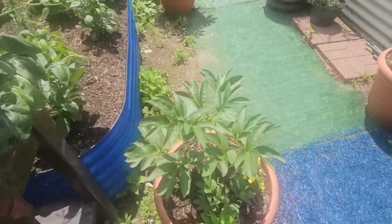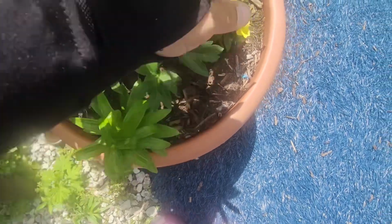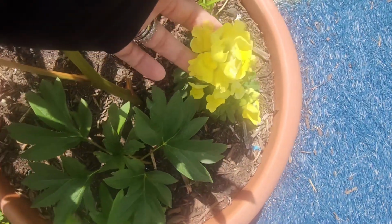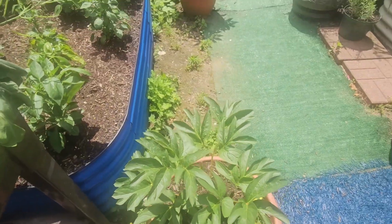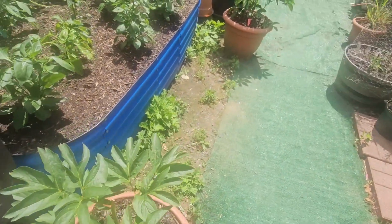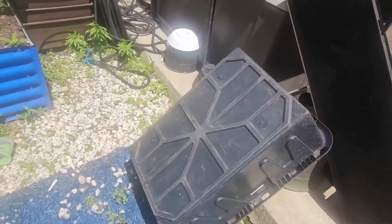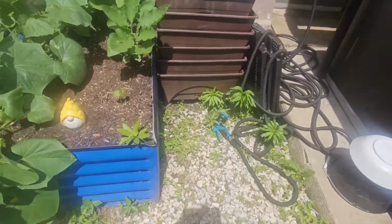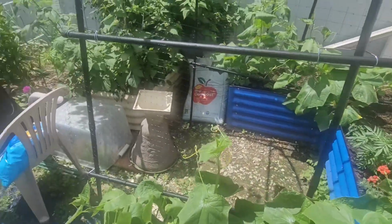But this is what's happening. This is another peony here. I have another lily here, and another snapdragon here from a start from Home Depot. But this is what's happening right now. The floor is very weedy. We got to do that as well. And it's a little bit of a mess. But for June, we're not doing that bad.